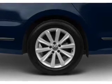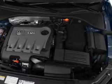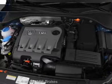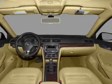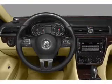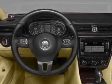Power door locks, power windows, cruise control, Bluetooth wireless, an AM/FM stereo with an MP3 player, a satellite radio, power mirrors. And for your peace of mind, the following safety equipment is included: front ventilated disc brakes, curtain head airbags, passenger airbag, side airbag, traction control, stability control, daytime running lights.